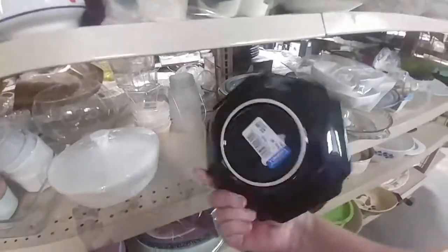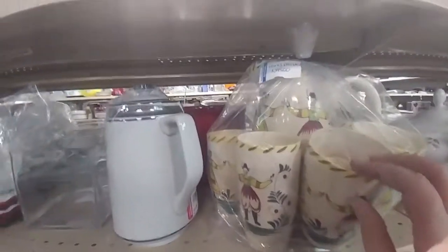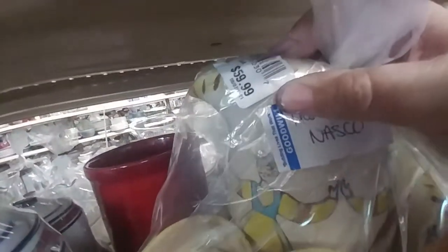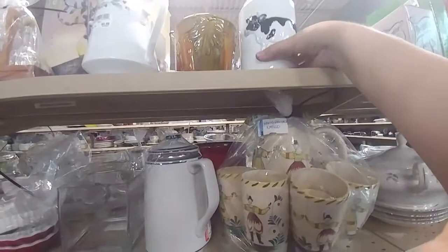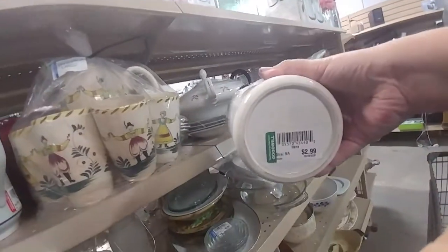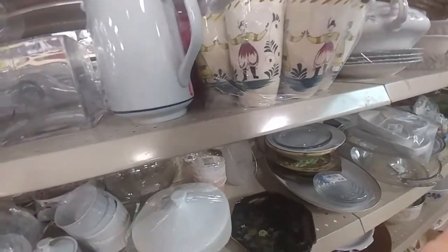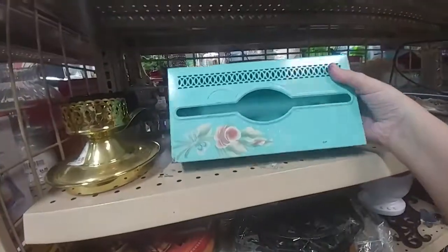Kind of a cute little dish. That was a fun set. It was a pitcher and the cups, but I think it was $60. It said NASCO on it. $2.99. That was missing a lid. So far all we have is the cake topper.